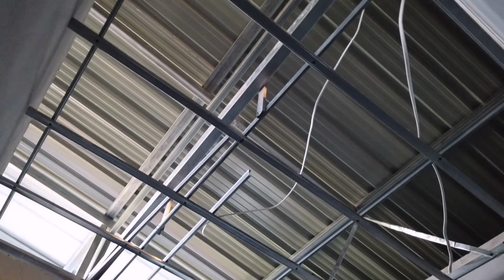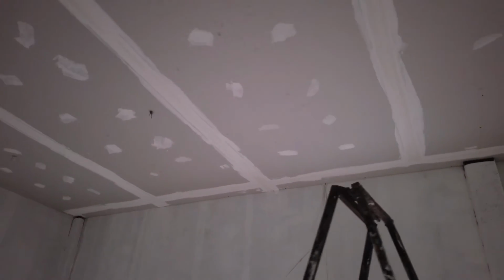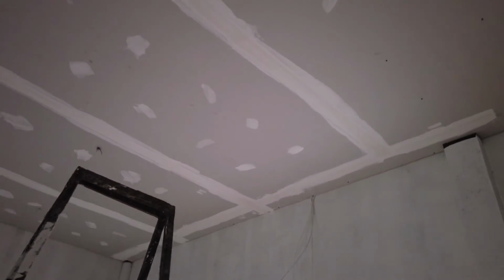And then they just screw the plasterboard to that. And then what they do, they put tape on the joints. I don't think there's any tape down here. I can't see any. They tape up the joints and fill up the screws, rub it all down and paint it.